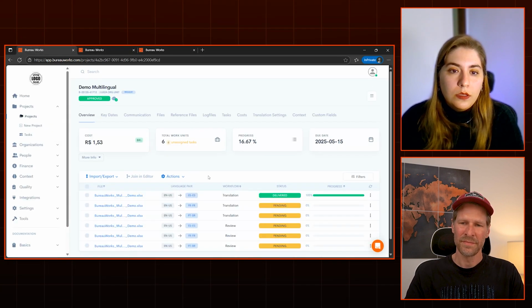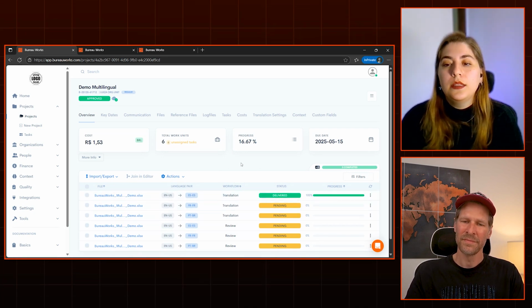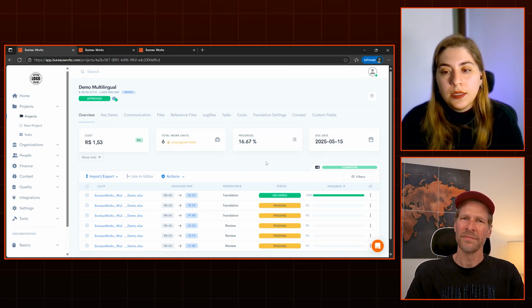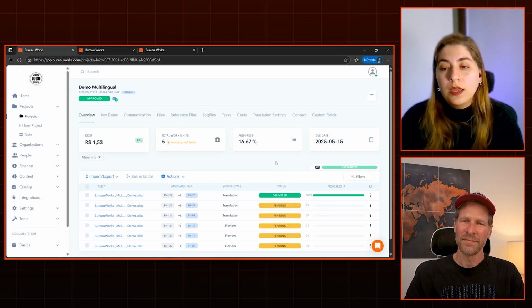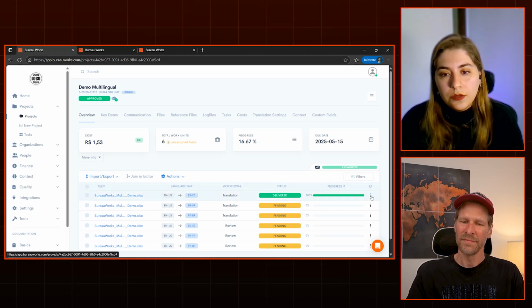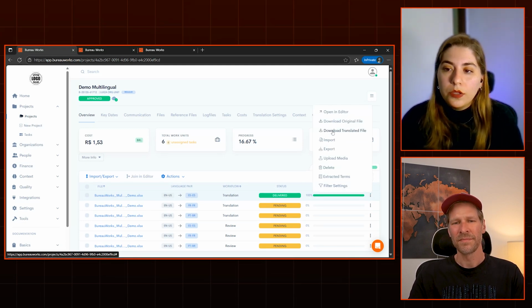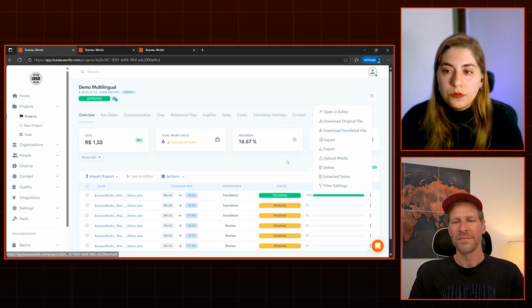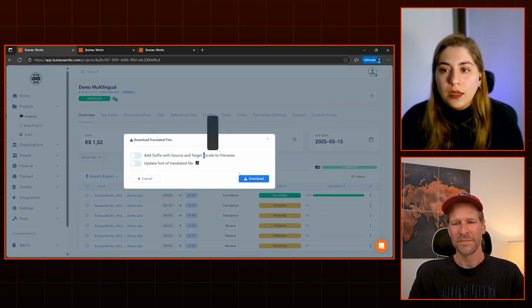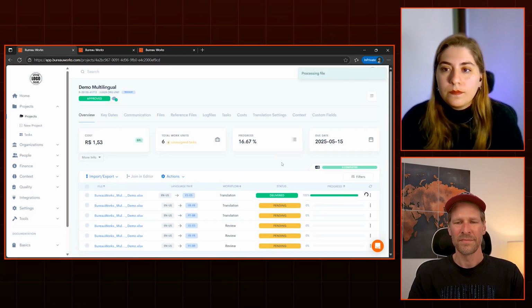So I have another prepared project here with an already delivered task. And the magic behind the multilingual is that I can request the download of the translated file directly into a single target language, and BuilderWorks will download for me the Excel filled in with all other target languages in the same file. So that's the beauty behind the multilingual. If I request the download of the translated file here, BuilderWorks will generate the file, and I will receive back a complete file with all the target languages filled in as needed.